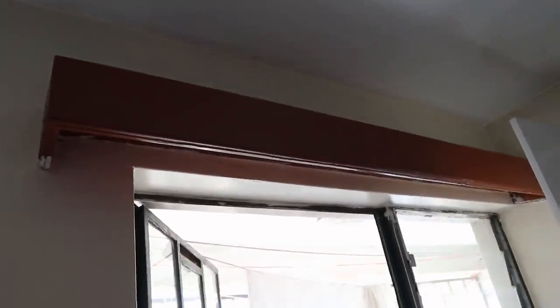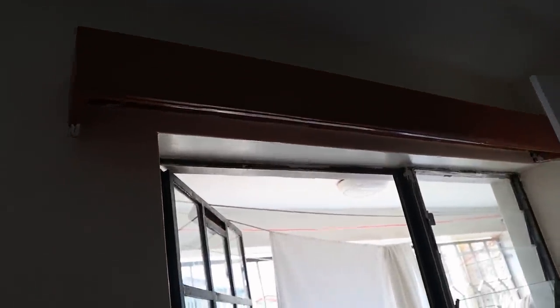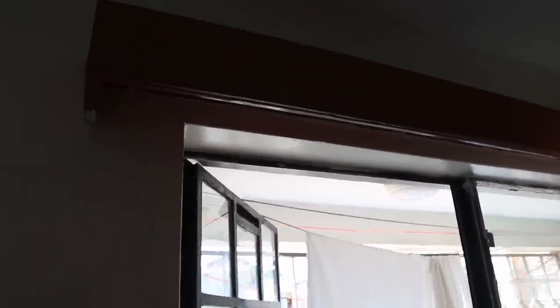So I don't know if I should do blinds or do curtain rods, but I'm sure my peeps over on Instagram are going to help me out. But that is my dilemma for now.